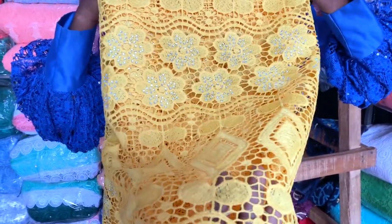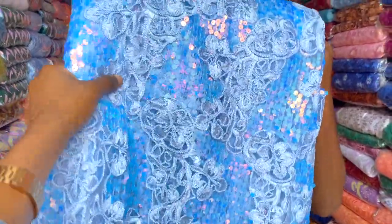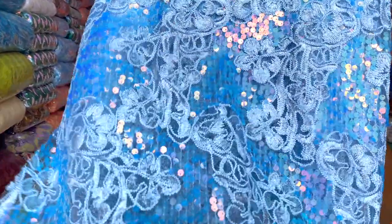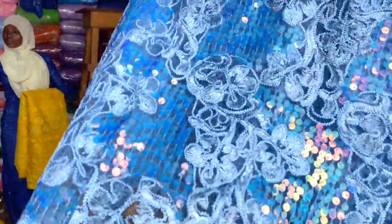So this one here is cord lace. Oh, tissue lace. This one is tissue lace. Sequence. Okay, so this one is sequence lace. This one is 12,000 naira for 5 yards. So this one is 12,000 naira for 5 yards. And you have different colors, like any color that somebody needs.